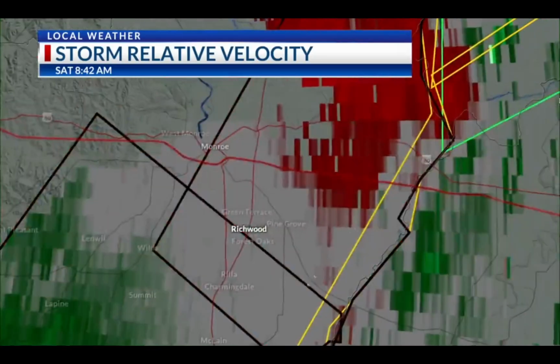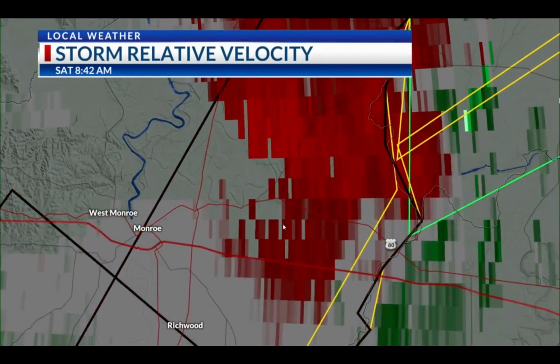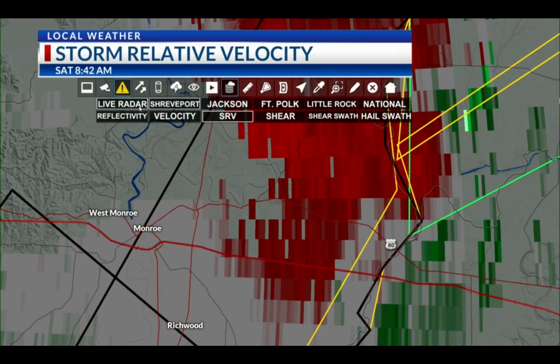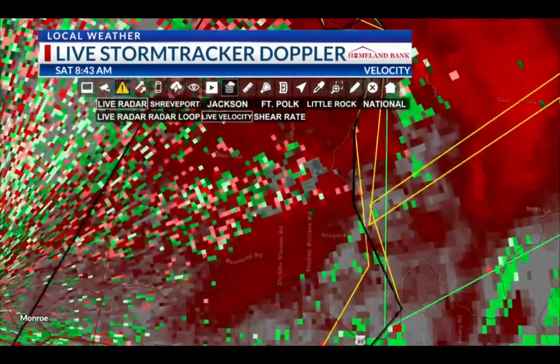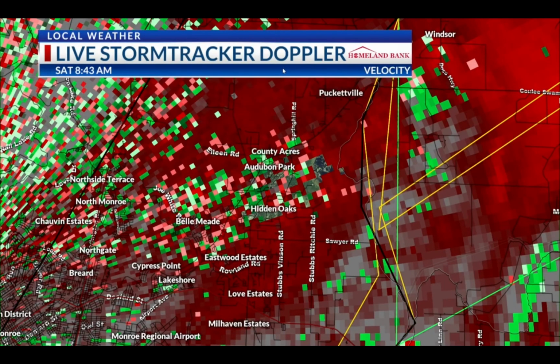And if we go back to the other one near the Monroe area and along the I-20 corridor, now actually past 80, we can switch to our radar here. And it's a little bit close to the radar, but again, it looks north of 80 and near the Hidden Oaks community, Country Acres, Audubon Park, all of those communities. You should have been in your safe place already as well. Jared, do you have anything to add?